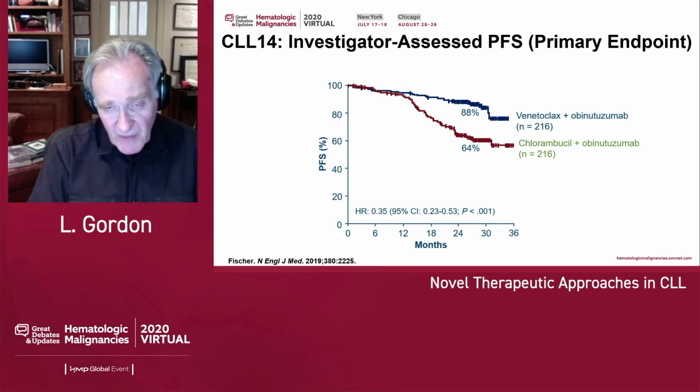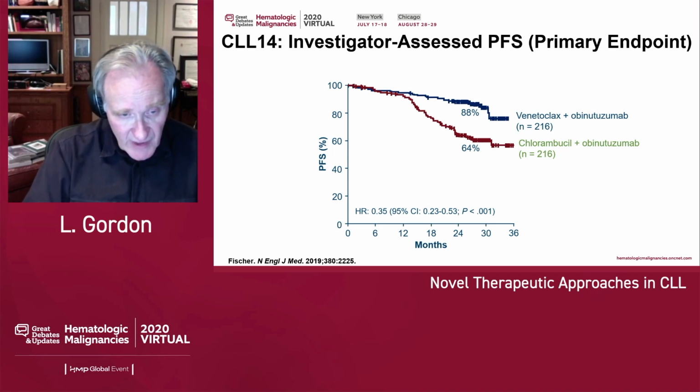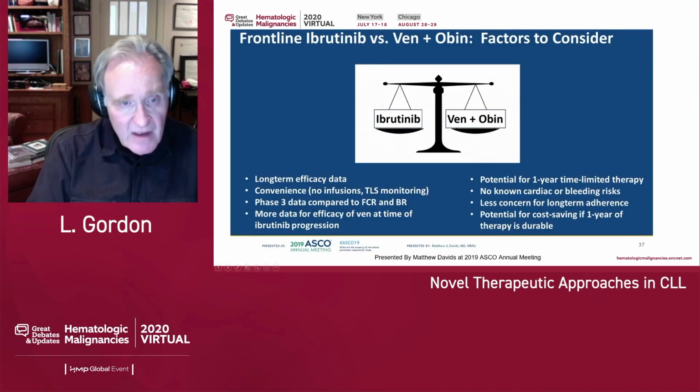once again, which is the endpoint for most of these studies, did much better than chlorambucil plus obinutuzumab, p less than 0.001, and a hazard ratio as shown 0.35.